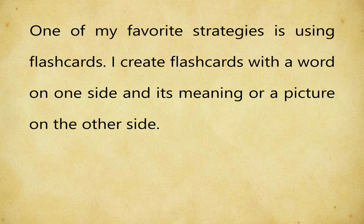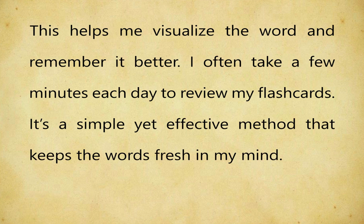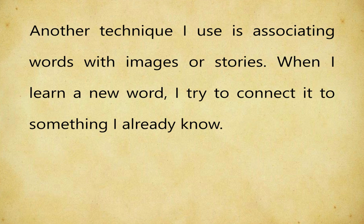One of my favorite strategies is using flashcards. I create flashcards with a word on one side and its meaning, or a picture on the other side. This helps me visualize the word and remember it better. I often take a few minutes each day to review my flashcards. It's a simple yet effective method that keeps the words fresh in my mind.